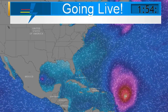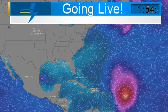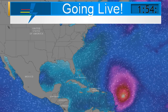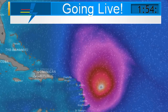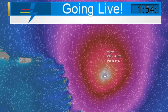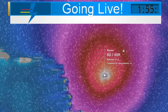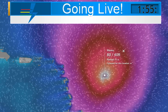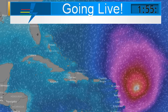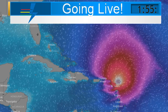As time goes on, we are currently at 1 a.m. on Tuesday, Central Daylight Time, which would be 2 a.m. Eastern Daylight Time. And as this continues along, here we are now, about to have this strike the Leeward Islands, and we see waves of up to 40 feet in height. That's nuts. That's high waves. It's because this storm has just been able to intensify and maintain this high intensity for so long.